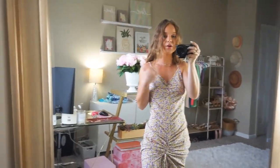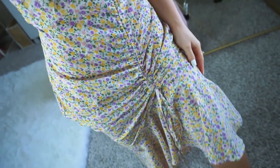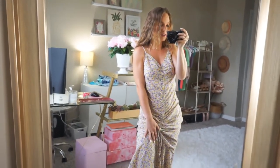It is a beautiful floral print with nice chiffon material, spaghetti straps that are adjustable with a V neckline. Very flattering, very pretty. Here's an up close of the print so you can see. This also came in a few other colors as well. I am in the smallest size, and I will link this one down below as well.